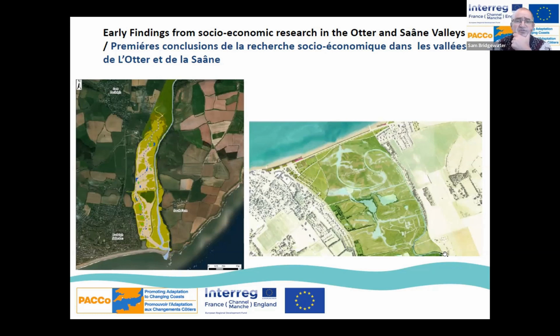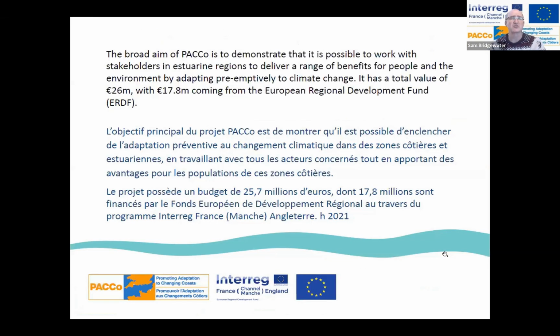some of the solutions. So just for those that don't know about the scheme, the acronym of our project is called PACCo, and that stands for Promoting Adaptation to Changing Coasts. And really it's all about trying to work with local communities and various other stakeholders and turn the problems caused by climate change into positive benefits and positive solutions. So that's what it's all about, and it's 26 million euros, and 17.8 comes from the European Regional Development Fund through Interreg.